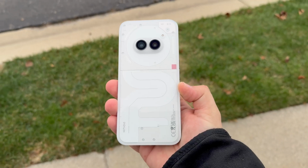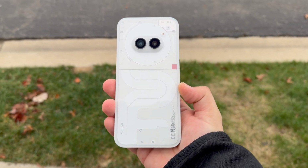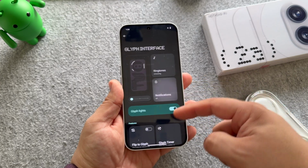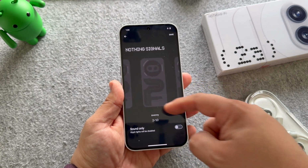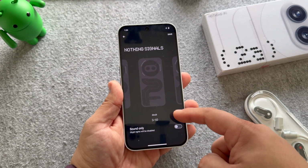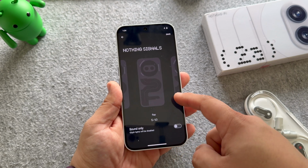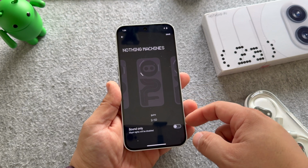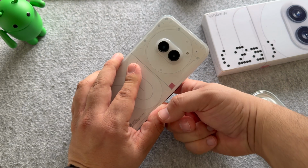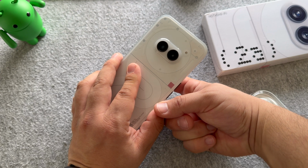And of course, you can't talk about a Nothing phone without talking about the Glyph interface that is always staring at you there on the back of the device. The Glyph interface gives you a lot of customization options as well, so you can select your own sounds and you can select your own patterns for how you want to use the Glyph notifications, whether you use those for your calls or for alerts or for the timer or other options. Again, there's a lot of stuff packed in here, and it's very simple and intuitive to set up and use, and I absolutely love using the Glyph interface.